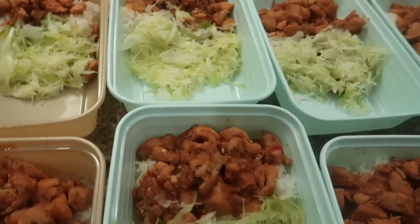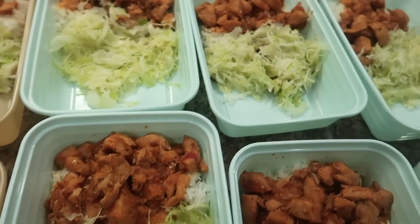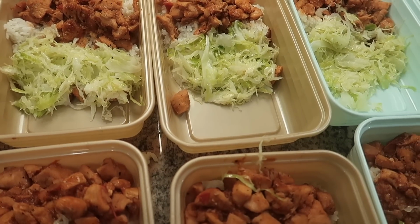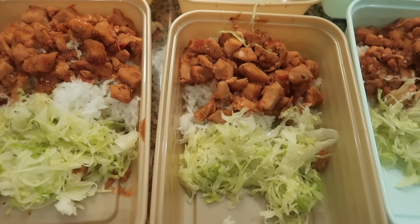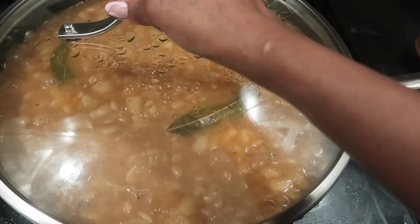Here is how everything looks. The only thing left is beans, and that's cooking up right now, but we got the rice underneath the chicken. I steamed up some cabbage, and the only thing left is the beans. But this is how the beans are looking. So delicious. I'm gonna cover this up.